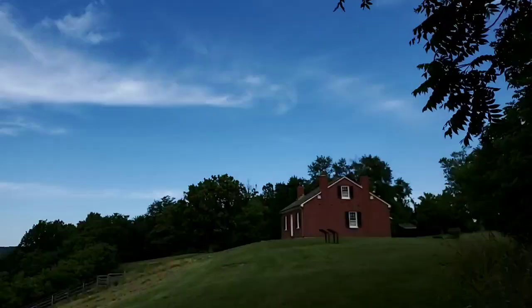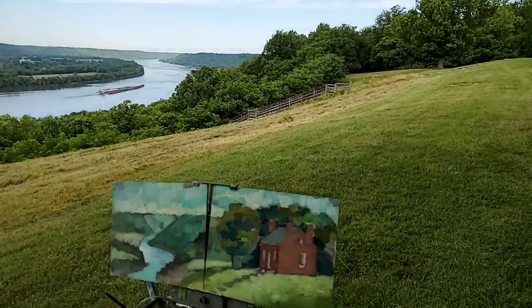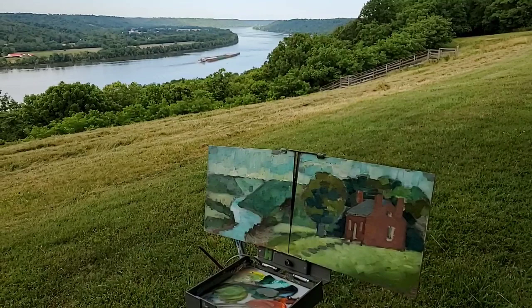Okay, my connection isn't really super right now, so hopefully you can see this. All right, so I'm going to get back to work. Let me flip this around and put the camera on the painting. I definitely want to fix that hill in the background.